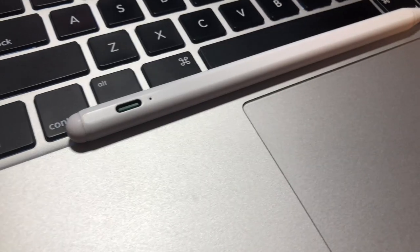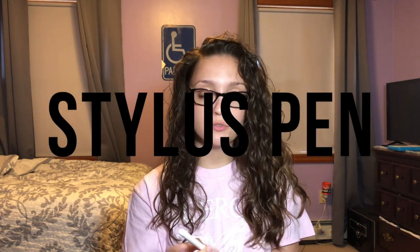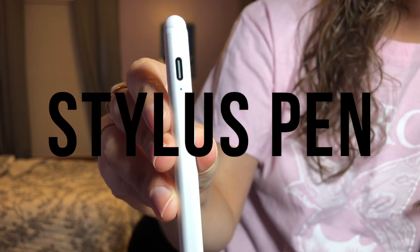So then people say, oh, you have an iPad, how much was the Apple Pencil? I did not buy the Apple Pencil. I was not about to pay like $100 to $120 for a little thing to write on my screen. I bought this very functional, perfectly fine, fake Apple Pencil thing. It doesn't connect with Bluetooth. I just tap the top right here and the blue light lights up, so that's how I know it's on.